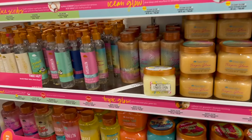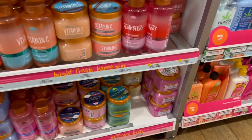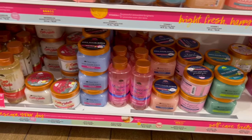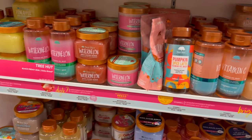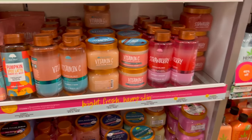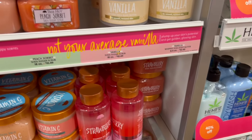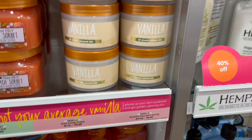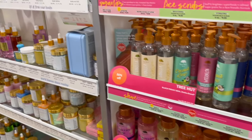Let's hop back over here to the rest of the display. Let's see if there's anything we missed. Ooh, the candied lemon. The cocoa colada is really nice. My daughter loves these. Oh, this is just so cute. I love the packaging. Strawberry, vanilla, that's the body butter. Just smells so good over here.